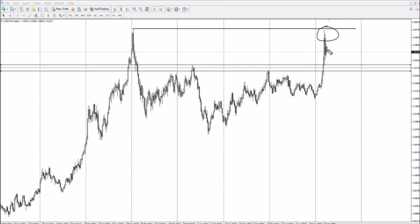It seems like a trap to me, so I think we'll just go sideways, grind up and pop that before the actual move down, and then this will become the target area, and then if that breaks, then we're going a lot lower. So still on the sidelines with dollar CAD until we either hit this level or take out that high up here.